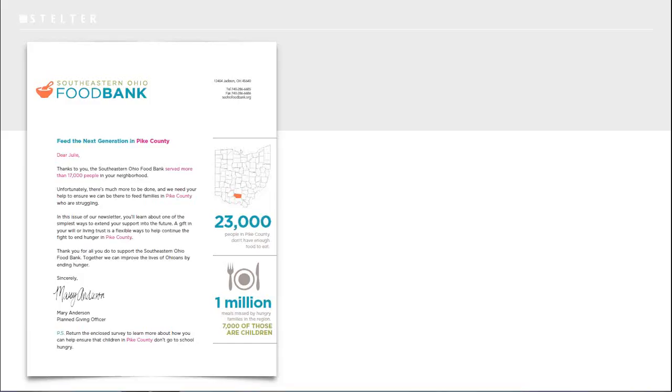personalization and variable data. Here in this example, we show how an organization with wide reach can target a message and segment its marketing campaigns, again, through the simple use of personalization. For this, we created personalized variable data cover letters for recipients in targeted counties and highlighted the impact that the gifts are having in each county.